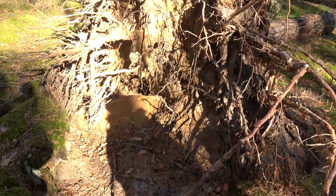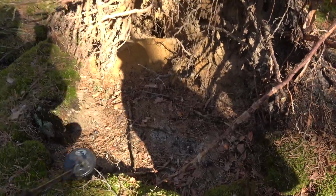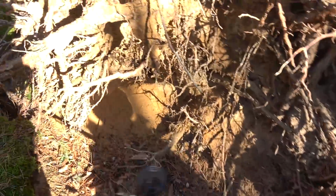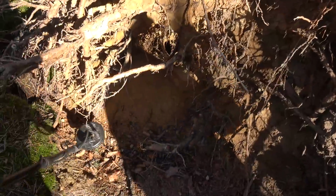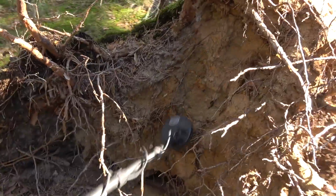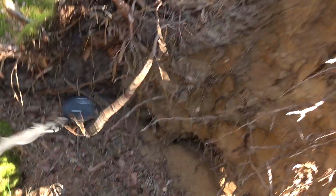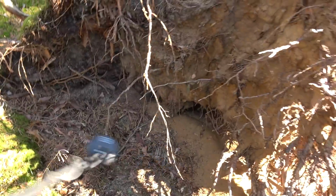You know, fallen tree, well, not that important maybe, but actually under some of the fallen trees, in the roots, things can come up. Last time I found something under such a tree was a bayonet stuck in the root itself. So you never know what can be under such a little place like that.